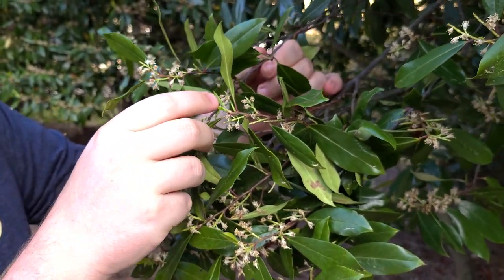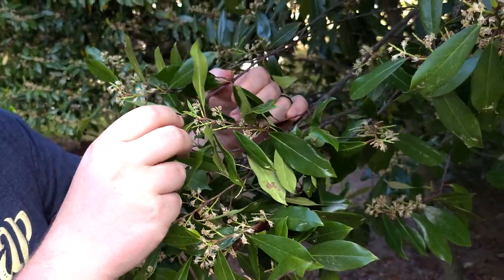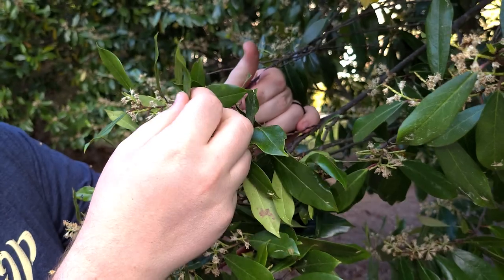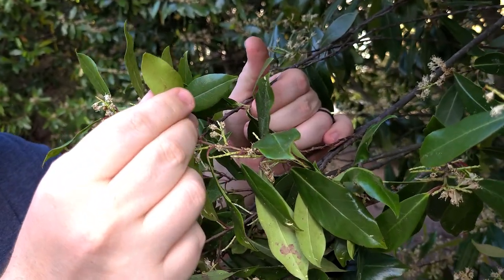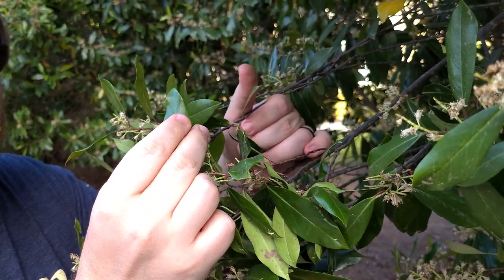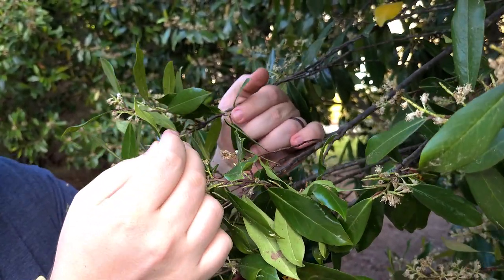So this plant sometimes will produce fruit, sometimes not, but the leaves themselves are alternately arranged, entire with an acute or acuminate tip, and they're typically a real dark glossy green, and this margin is entire.